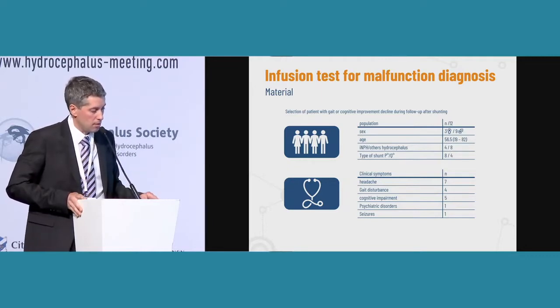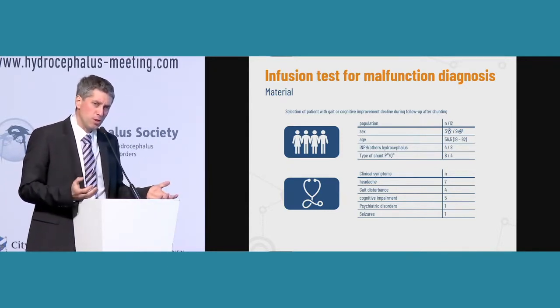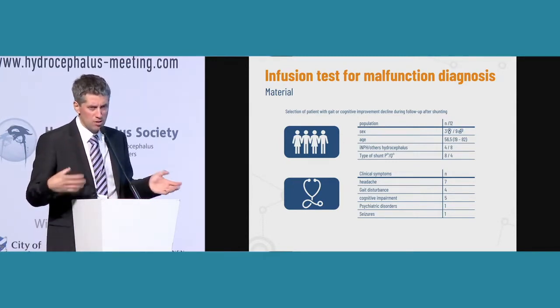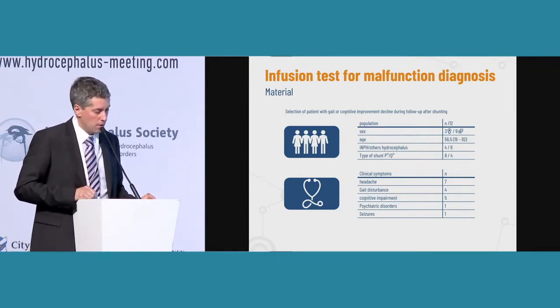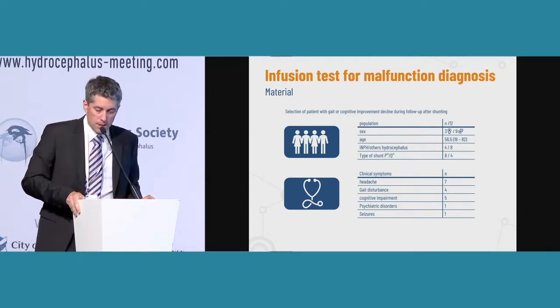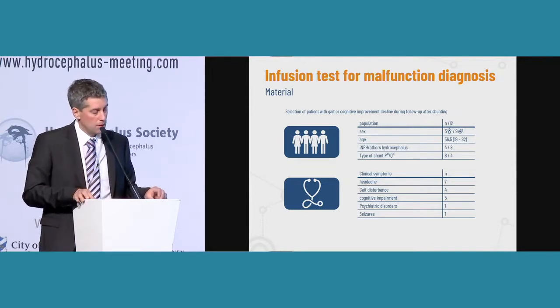So you can see the summary of the population with a median age of 56 years old. It's not a homogeneous population: it's a population with chronic hydrocephalus for 4 patients and the other hydrocephalus for 8. And the shunt is not typically a pressure adjustable valve, but there is a flow regulated valve in these populations. The clinical symptom is principally headache, and just after, the symptoms of chronic hydrocephalus, gait disturbance and cognitive troubles.